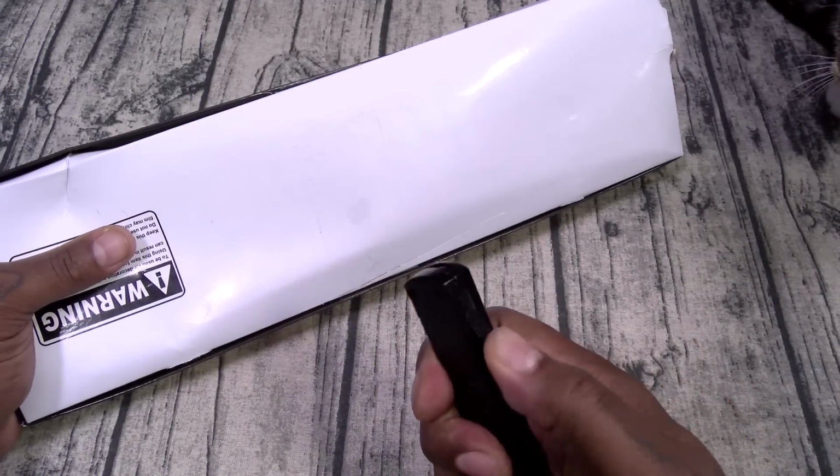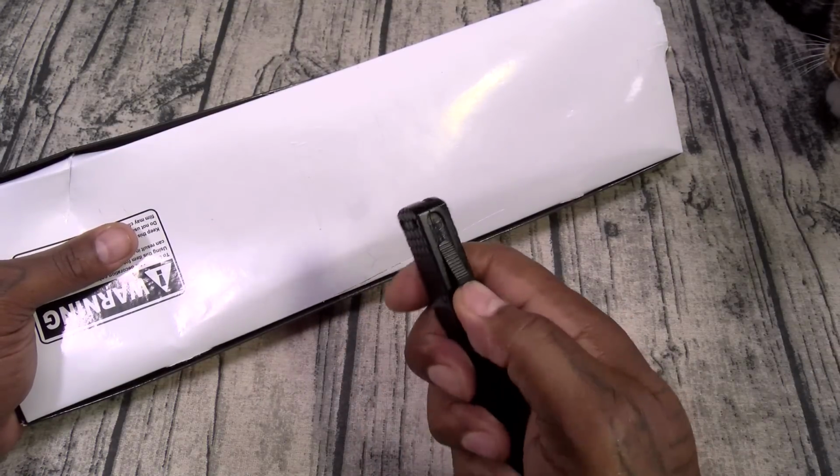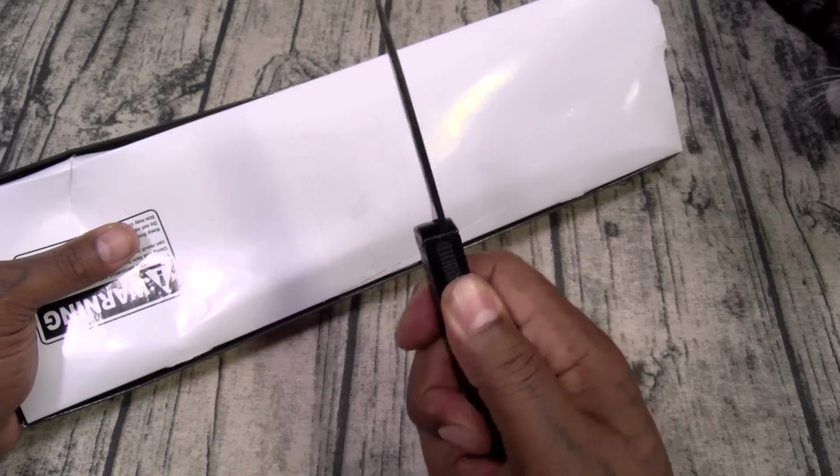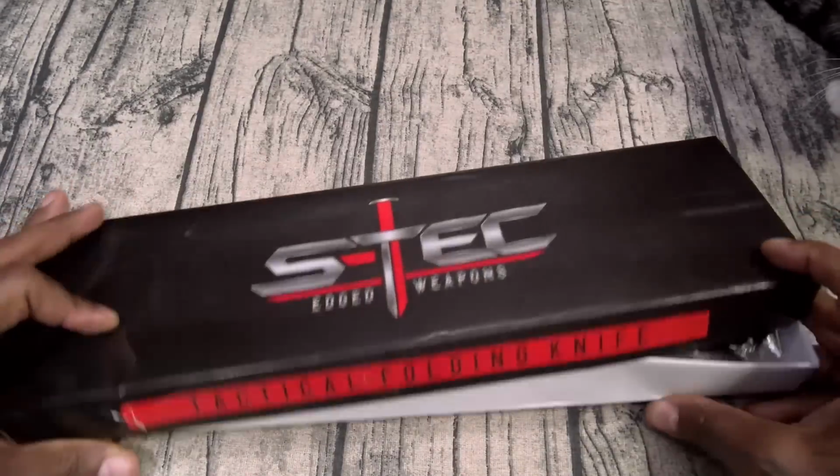I like that. I just like doing this. It's a little bit hard, though. Gotta be easier than this. This is too hard. Yeah, this is too hard. All right, Zach, I'm gonna need some recommendations. Maybe the Benchmade. I don't know.